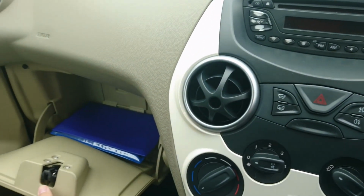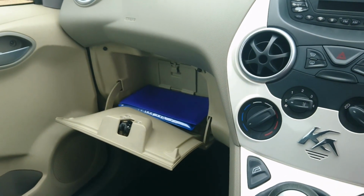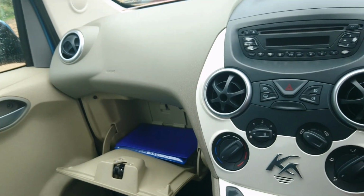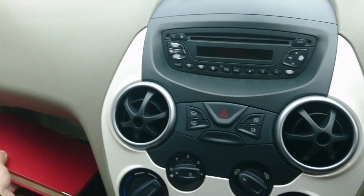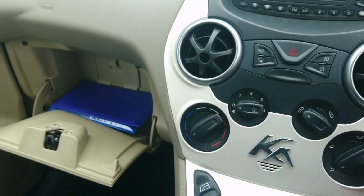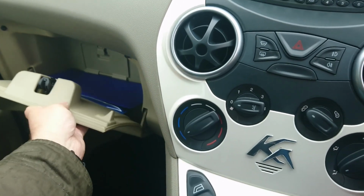So we open up the glove box. I don't know if we're getting these secret mission documents in there, viewers. I don't think so. I mean, I'll try. I don't think they're going to fit. No, absolutely not. They're not going to fit. They go in the door. There we go.